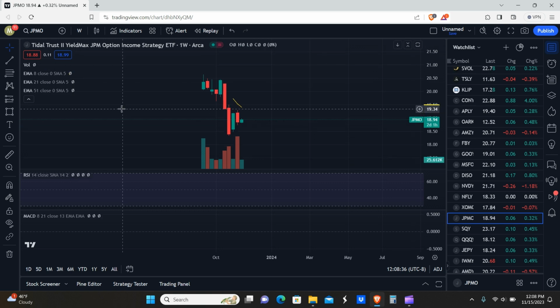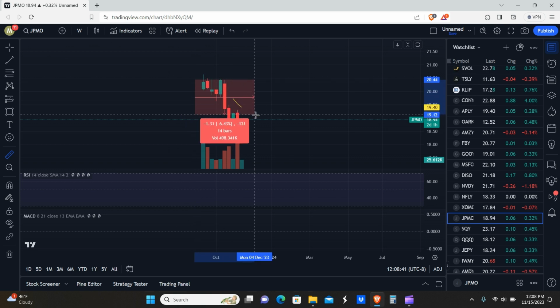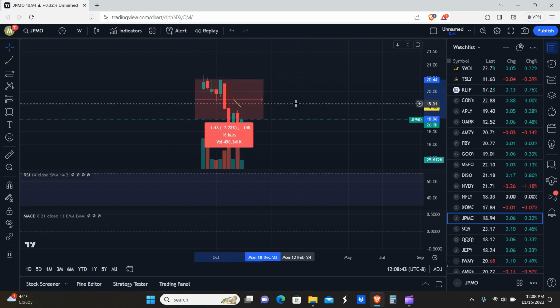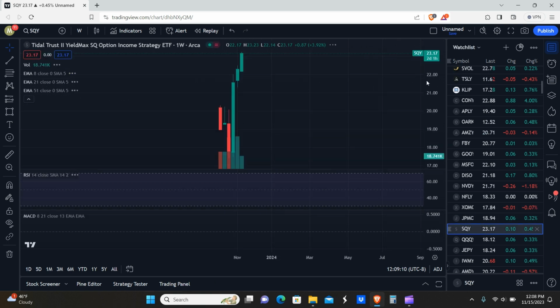JPMO, which is another one. Of course, the banking sector is getting hit because interest rates are high where the Fed's concerned. You have basically about 7.22% down, so not bad. It's still sitting at $19, even though the high was at 20.50. I suspect when the Fed is cutting rates, after the yield curve uninversion takes place and potentially the market dumps 30, 40, 50% like it usually does historically, after that we should see banks rally pretty heavily, and then, of course, the price of JPMO would also go up.